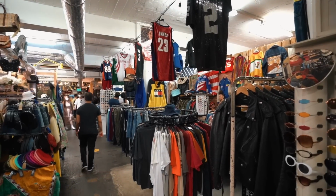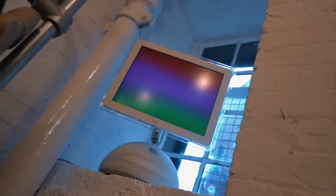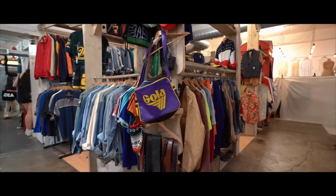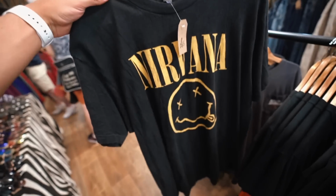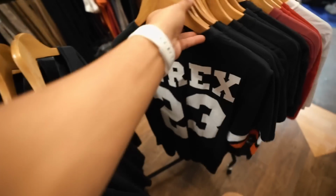Probably has a name, but I don't know what it is. It's this one. Look at this. Even got a vintage iMac up in here. That is actually hard. Some more heat has been found. I don't think this is original Nirvana, otherwise it'd be like £1,000. Oh wait, we got Pyrex right here.